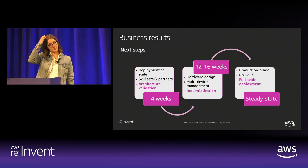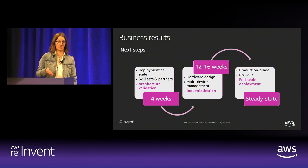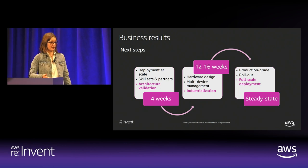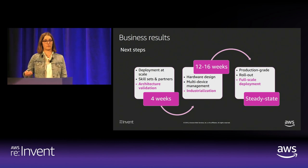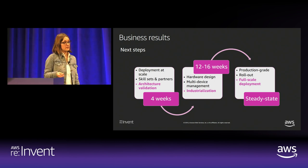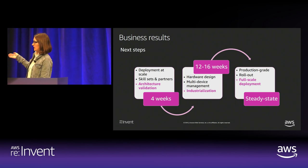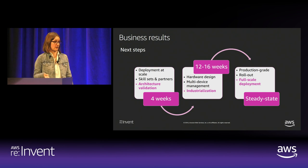So the next steps for us look like this. We need to think about validating the architecture that we demonstrated during this proof of concept. Of course, through the lessons learned and through what we tested, we've realized there are other doors that need to be opened, other pathways that might need to be looked at. And so we need to think about how this architecture can work for deployment at scale. What does it mean in terms of skill sets, both internally and externally, and what partners can help us with that? Next phase would be industrialization, meaning designing the hardware, because we were using just test hardware during this proof of concept.